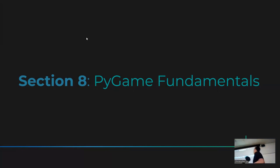Okay, good. Let's go over PyGame Fundamentals. This is like the new stuff that you haven't seen last semester, so this will be fun. We're doing game development this semester, so we're developing a game. When we're developing a game, we have to work with a user interface.